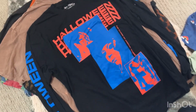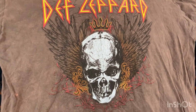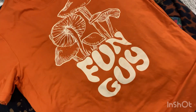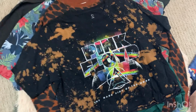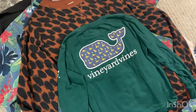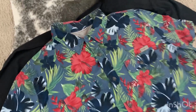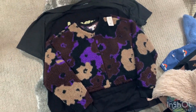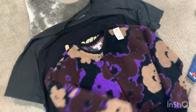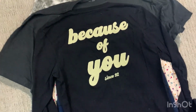Really cool Halloween shirt from Hot Topic. Def Leppard tee. I was kind of surprised at how many band tees we found on this trip as well. New Tag Universal Thread. Pink Floyd tee, Kids Vineyard Vines, little leopard top, Eddie Bauer Hawaiian shirt, this one's a Sanctuary, that one's really cool, and this cool flower kind of fleece top. Cool AC/DC, that's a dog shirt.